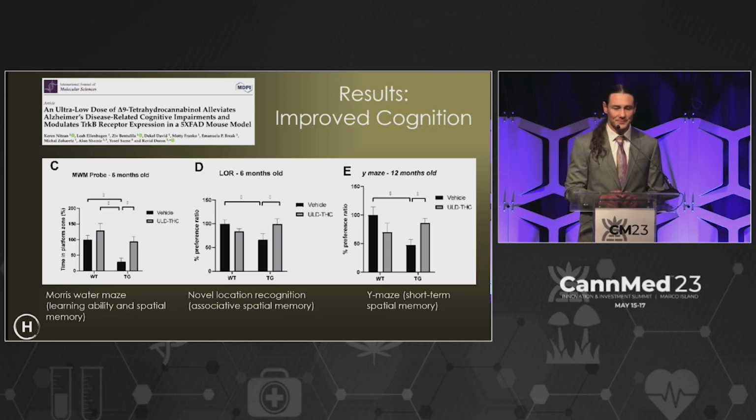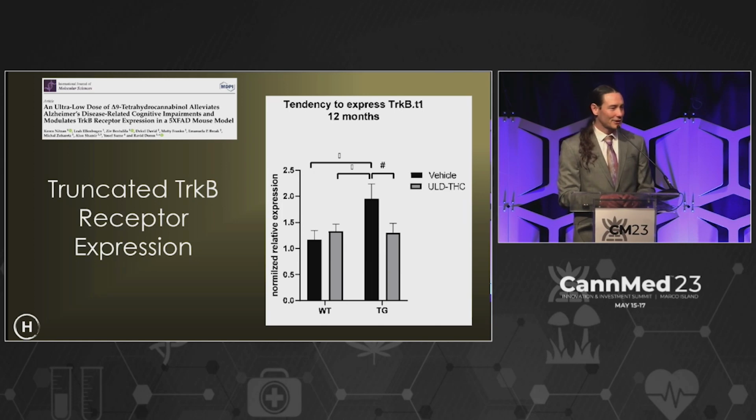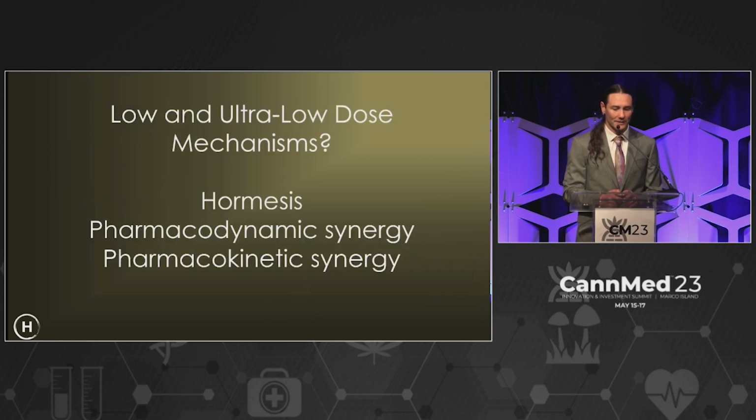That's an important point. And then yesterday we heard about the TrkB receptor pathway for BDNF. Well, these transgenic Alzheimer's mice express a truncated TrkB receptor that's not functional. It's like a broken receptor. And the ratio of that broken receptor to the fully functional receptor determines our capacity to respond to BDNF and grow new neurons and new synapses and heal the brain. And you can see here also the ultra-low dose of THC significantly reduced the expression of that truncated receptor, meaning their BDNF pathway was working better.